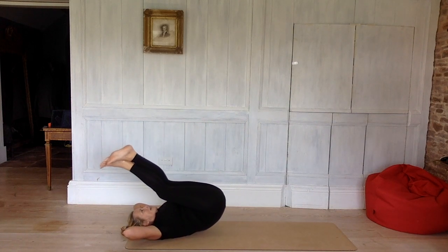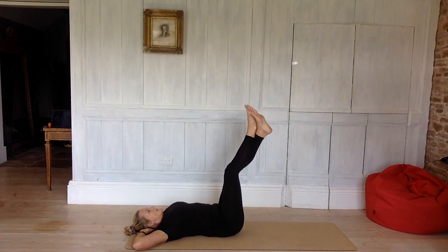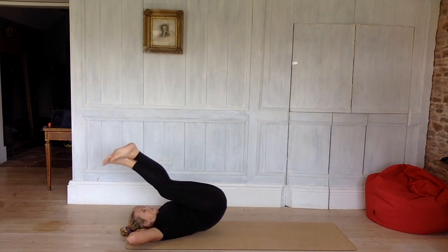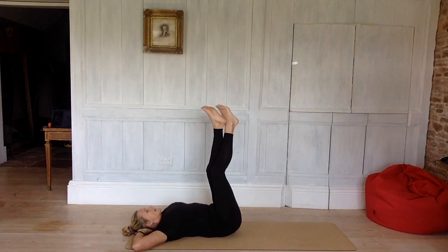Even if the movement is just small, try and keep it smooth. Try not to use too much momentum. And then change the cross of your ankles. It just makes it a little bit different.